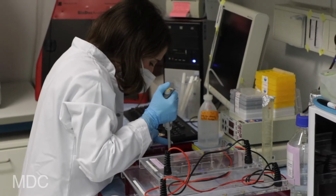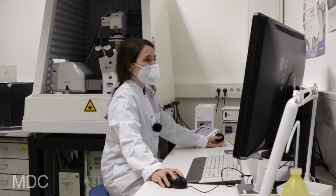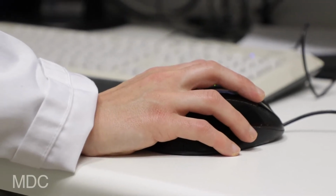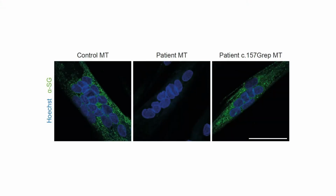And after we saw that the cells had been effectively repaired using adenine base editing, we then set out to see whether the gene repair would also lead to a reconstitution of the alpha-sarcoglycan protein that was initially missing in those cells. And we saw that the cells that had been corrected were re-expressing alpha-sarcoglycan to normal levels.